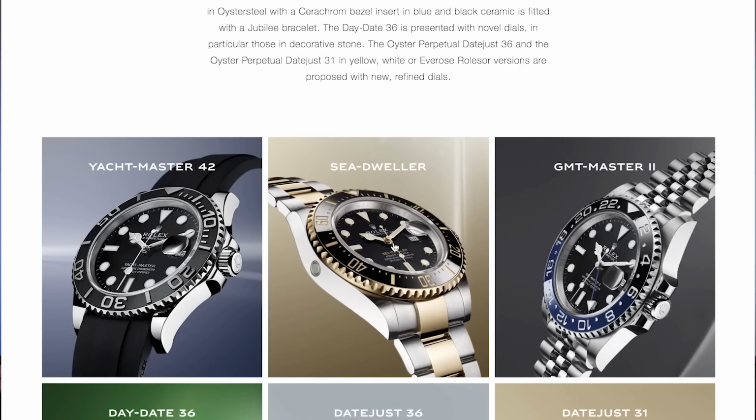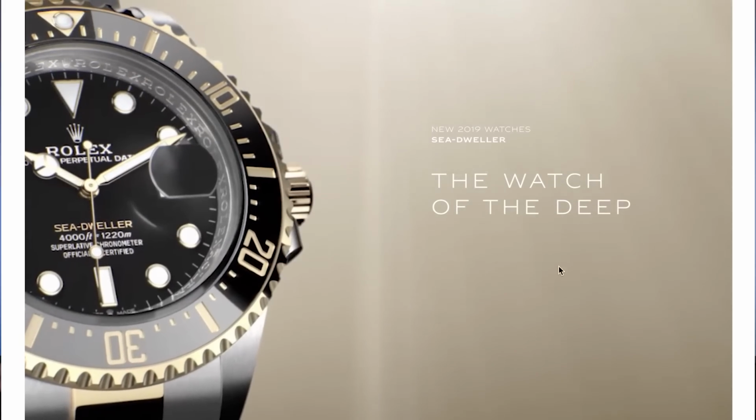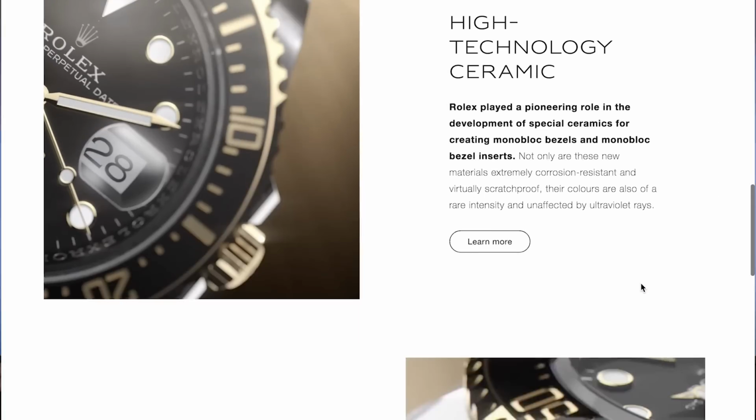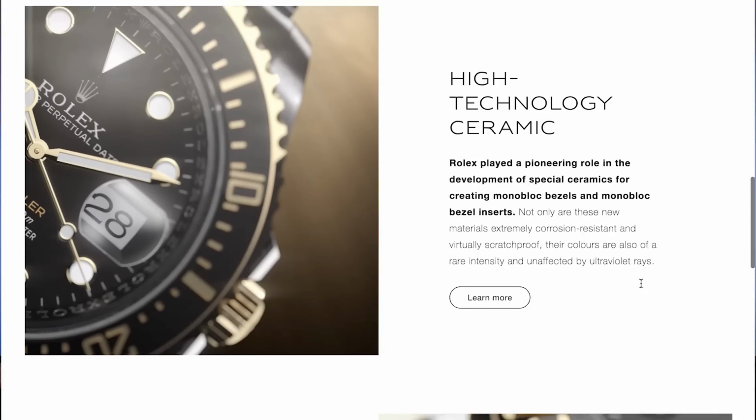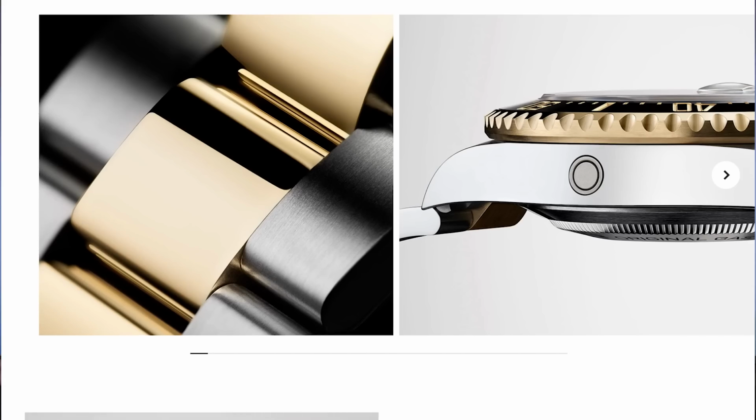Sea-Dweller, they did a two-tone Sea-Dweller, which I actually like. I actually like it a lot. Again, sort of that in-between. You can't afford a gold one, can't afford a steel one because they're through the roof. Here's a two-tone. I was always a fan of two-tone watches. I've done episodes on two-tone watches.